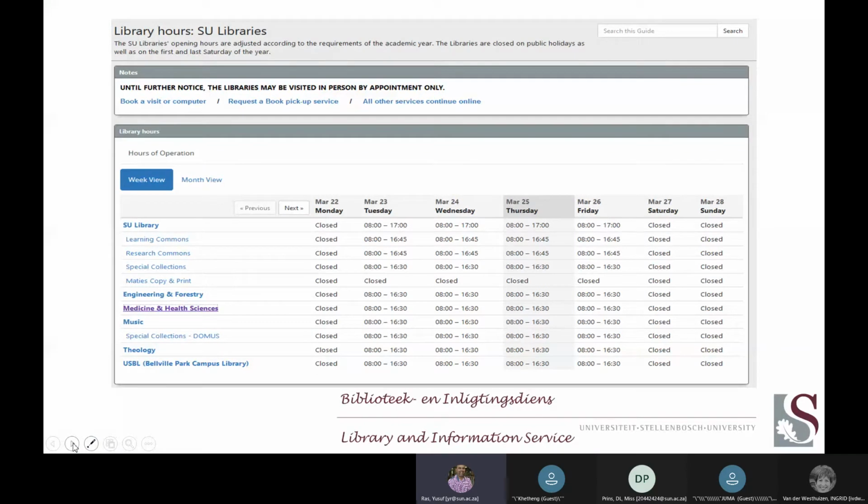Okay, our library services at the moment is not the same as it used to be with this COVID and this library COVID protocols that we have to follow. The library hours have changed for the Medicine and Health Sciences Library. At the moment, it's from Monday to Friday, from 8 a.m. to 4:30 p.m. in the afternoon.